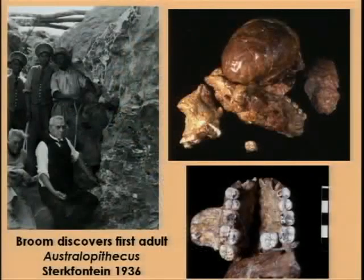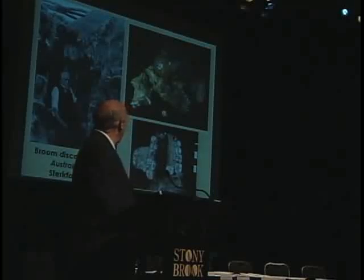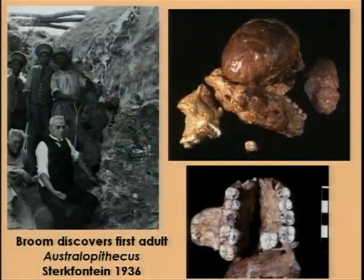But on Broom's third visit to Sterkfontein on the 17th of August 1936, he made a discovery too of an endocranial cast, which he found fitted into a crushed skull with teeth. Here they are. And here they are put together, the teeth, clearly human-like, a very small socket for the canine, and very human-like premolars and molars. And he realized that this was an adult Australopithecus.